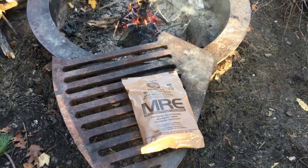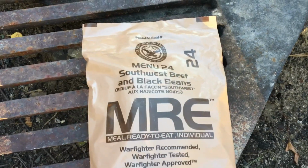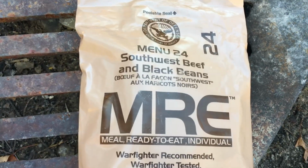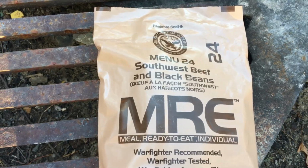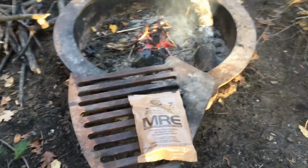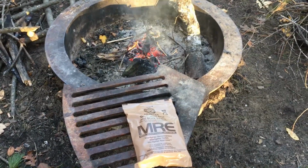Here's tonight's dinner. MRE, menu 24, Southwest beef and black beans. I've had this one before, it's pretty good. Need to put some fuel on the fire though.